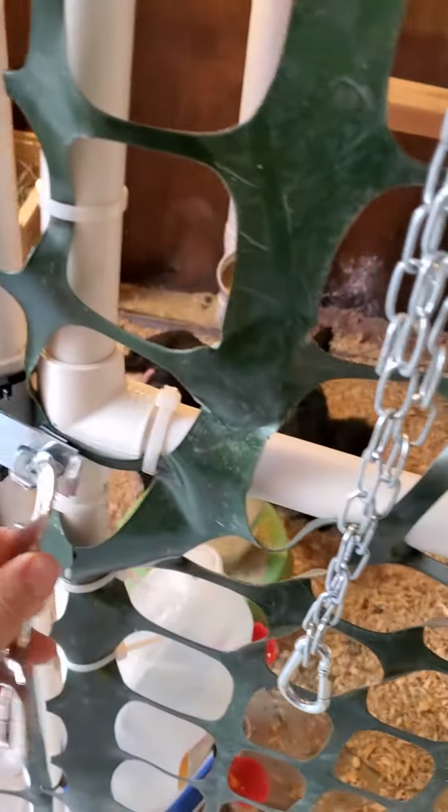And here's their main chicken coop. Hey, girls. Hey, cutie boy. Oh, by the way, we can close that door.